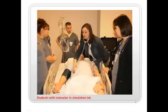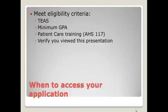However, you can't actually access it until you meet the eligibility criteria required for submitting it, and you send in an online form to verify that you have viewed this presentation. The online form is found in the list of handouts, so be sure to watch for it. The eligibility criteria for submitting the application include taking the TEAS entrance test, maintaining an acceptable GPA, and completing patient care training. Each of these is explained in more detail in separate presentations.